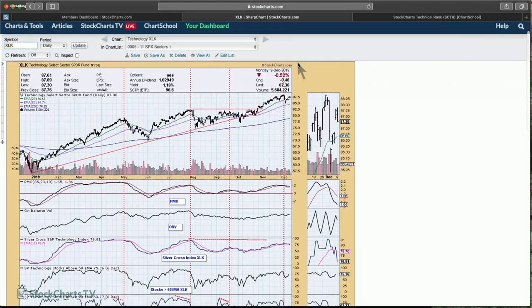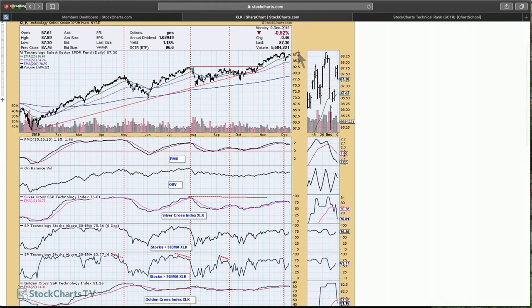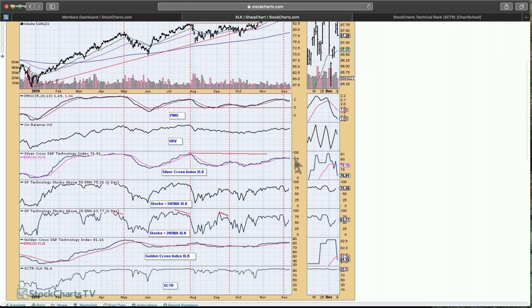XLK is one that really took a big hit, starting to make its way back up. Of course, we lost a little over half a percent on XLK today. What I would note looking at this is the topping on the silver cross. Notice we have that downswing and the negative crossover on the signal line for the silver cross index. And look at the drop now going on with the golden cross index.